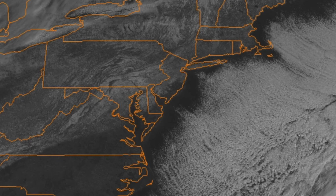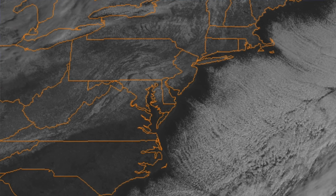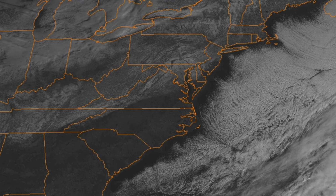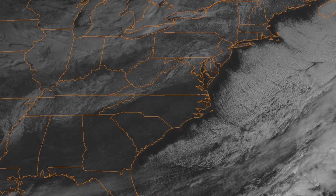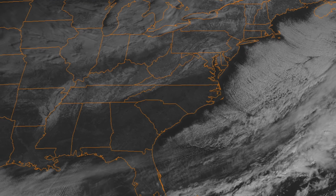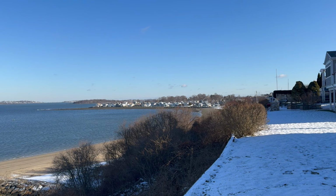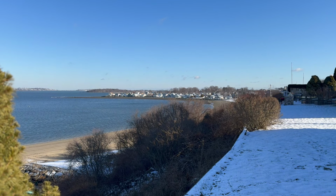This is one of the most widespread icy maps I've ever seen. If you look at the satellite view of our beautiful blue sky, ocean effect clouds over the ocean all the way down to east of Florida, but you look at that white shade from New England all the way down to Louisiana, that is snow and ice on the ground all the way to northern Louisiana. This is one of the most expansive ice storms I've ever seen in my entire life. And it's not just here in the east.